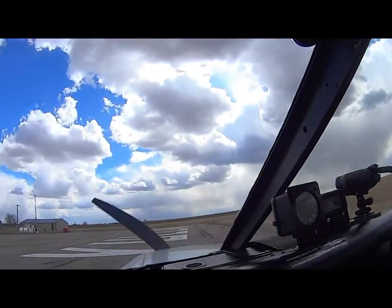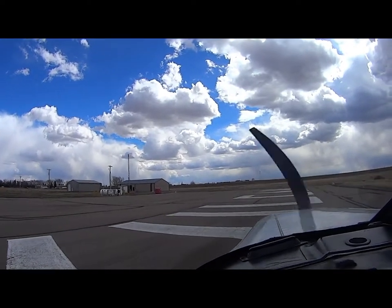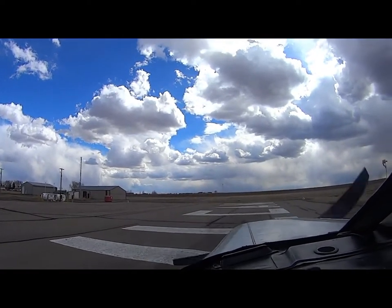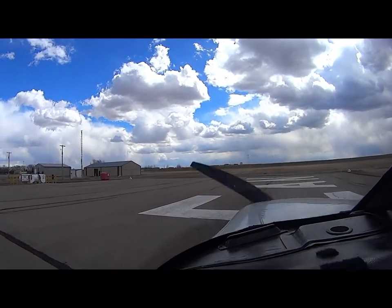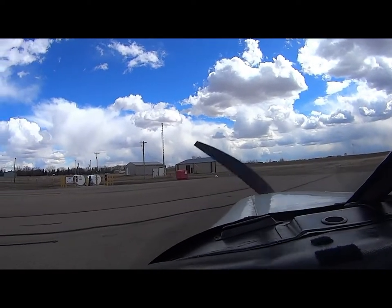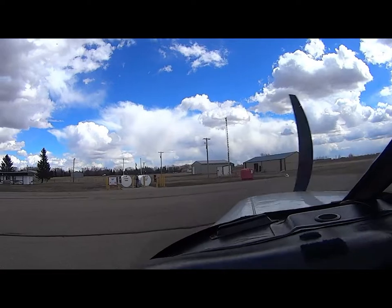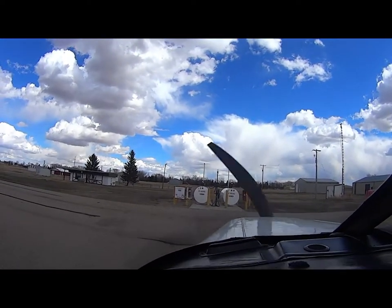Well, that was an hour of flying. That was kind of good. Enjoyed that. Hey, there's the fuel pumps coming up. We got to get kind of close to it because the ground strap or the ground wire is not very long. And the hose is not that long either. So you got to kind of nose in out here.